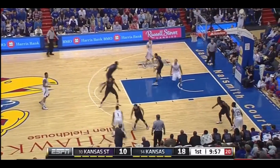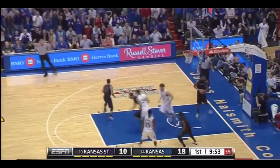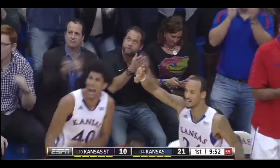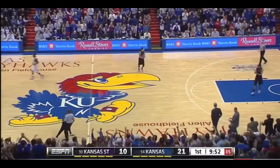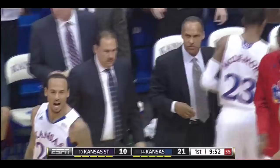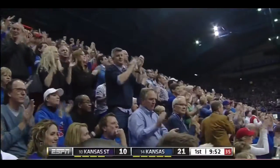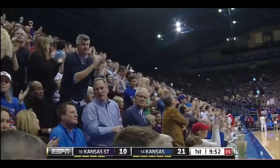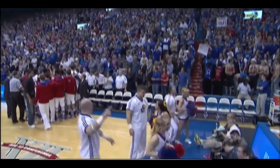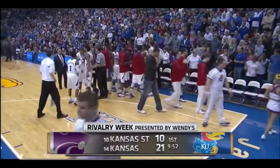McLemore. Switch by Diaz. Gets it back now. Comes up over the top of Magruder and nails the 3 ball to make it 21-10 and a double-digit lead. Timeout in Lawrence. Well, Fran, a very good start for the Jayhawks here as they lead it by double digits right now.